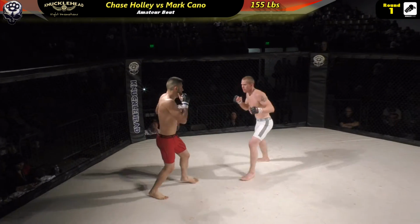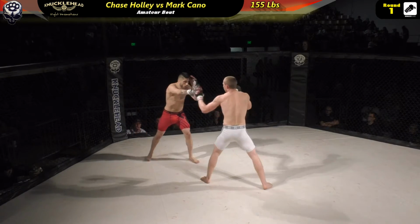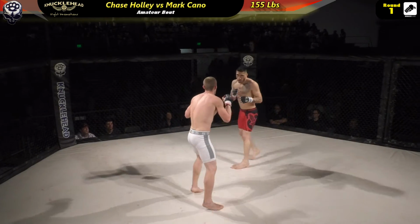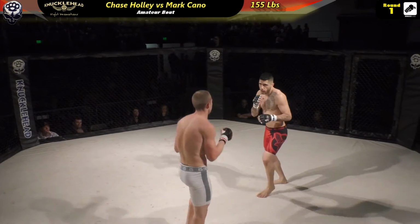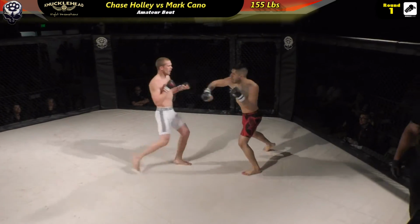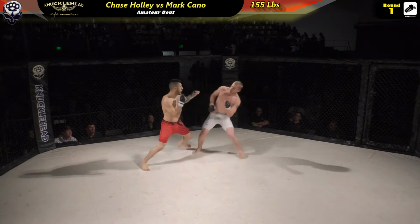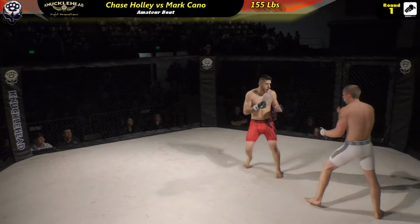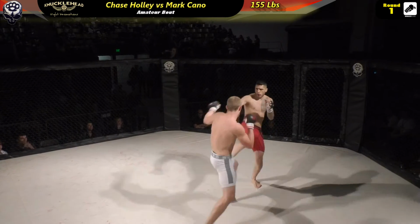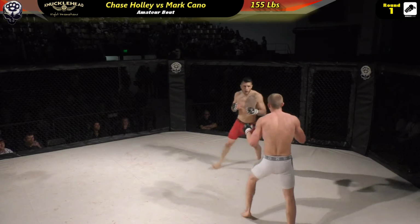That's one thing you'll see with fighters that have good to very good hands is they're going to sneak that jab in. And then they're going to throw something right behind it and disguise that second punch with that first jab so the opponent doesn't see it coming. Chase has got a lot of good head movement. Cano just kind of looks like he's zeroed in.